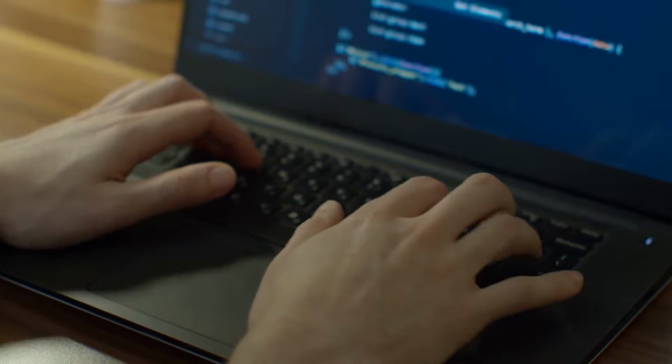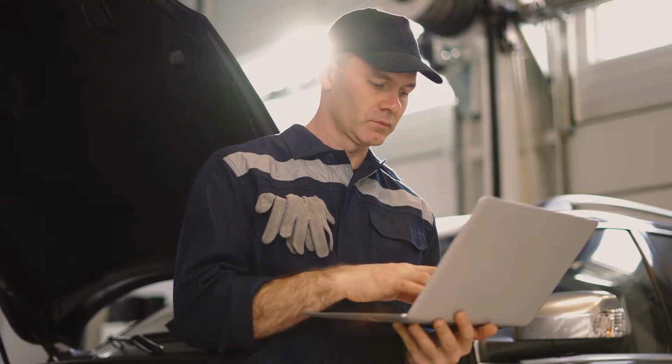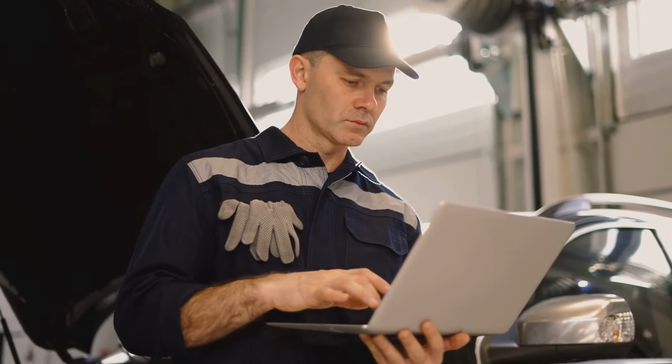Alright folks, let's talk about writing a description for your car. This is one of the most crucial steps in selling your vehicle, and it can make a huge difference in how quickly and successfully you find a buyer. This is your chance to tell potential buyers what makes your car special, so you want to make it count. Think of it as your car's resume.